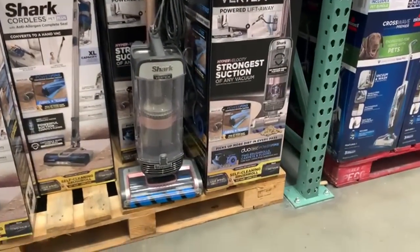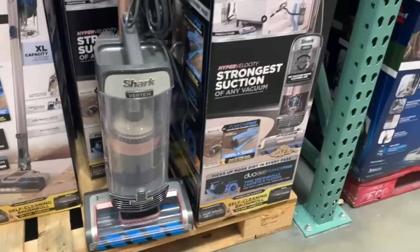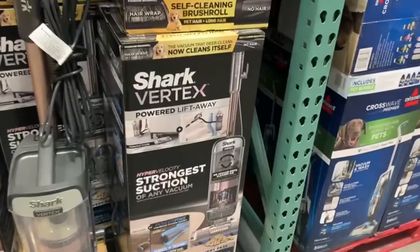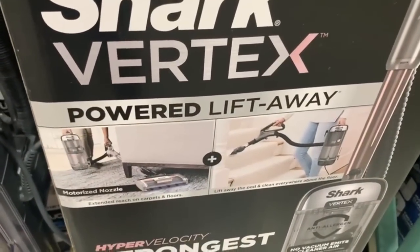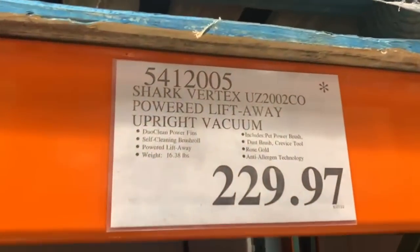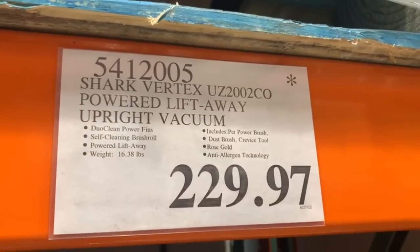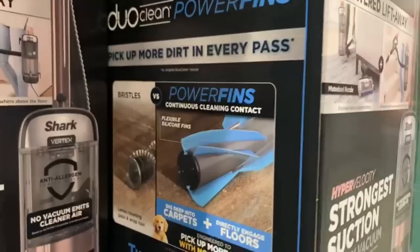Now I'm a big fan of Shark products, and today as part of the clearance price we found this Shark Vertex vacuum. This one is a powered lift away, guys, and it's now marked at a clearance price. Stores like Bed Bath & Beyond and Home Depot are selling this vacuum around $350. And look at this price right here, $229.97. Honestly, it doesn't get better than this.